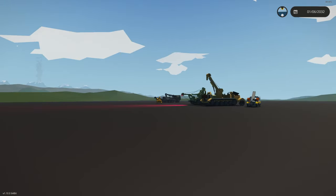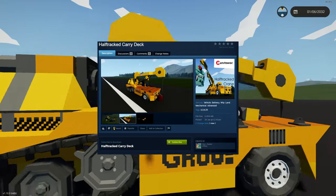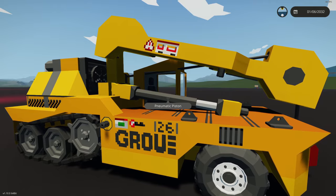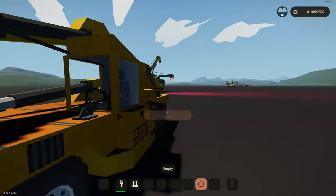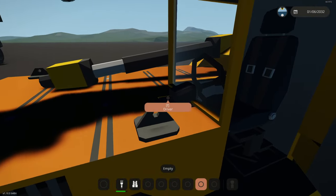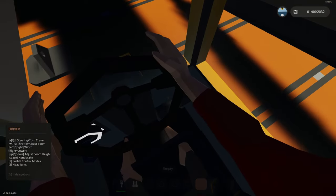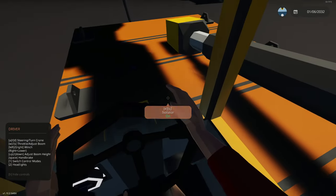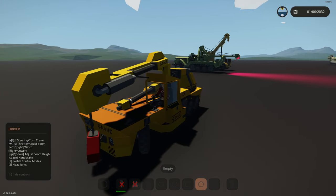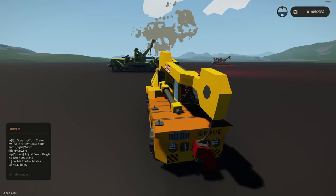Let's go to the airport one real quick. Okay, this thing right here is called the Halftracked Carry Deck, which is lovely. There's a picture of it actually holding up a tank engine, which is nice. So yeah, let's go ahead and get inside of this thing. It was built by Your Toaster, because of course it was. Let's get inside. Ignition on. Close the door. We've got an isolator right there. Engine is slowly starting. It's almost there. There we go. And let's go.